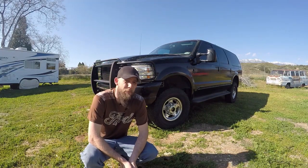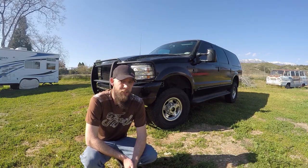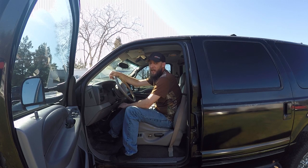Anyway, enough of the boring shit. Let's get to the fun part, the good things of owning this truck. Now, mine has a 4-inch lift, so it's pretty high up on the road, but even the stock factory suspension on these trucks makes you feel like the biggest thing on the road, aside from a semi-truck.